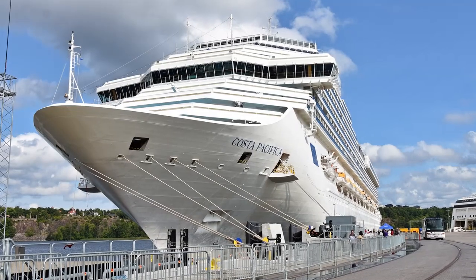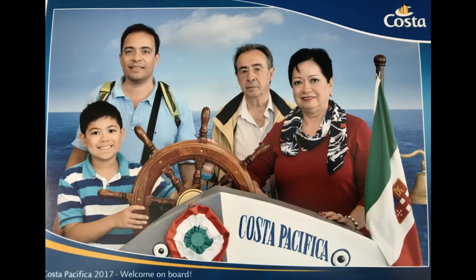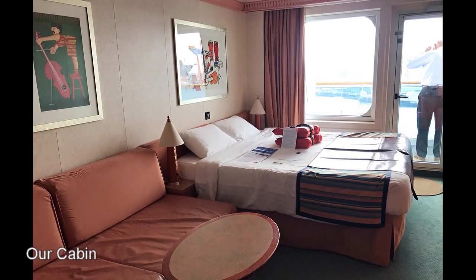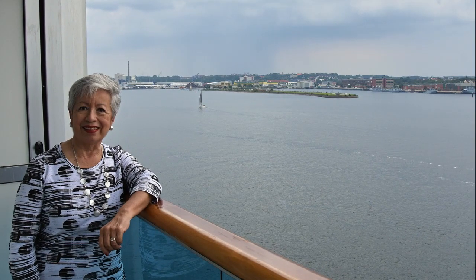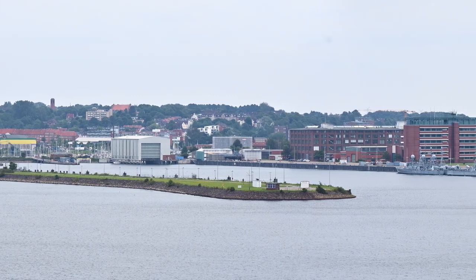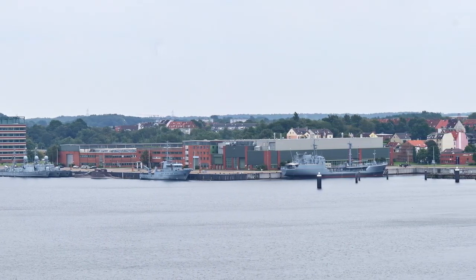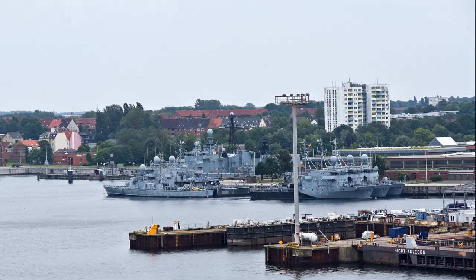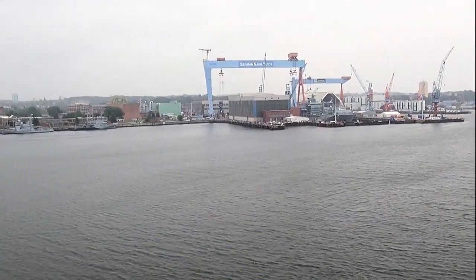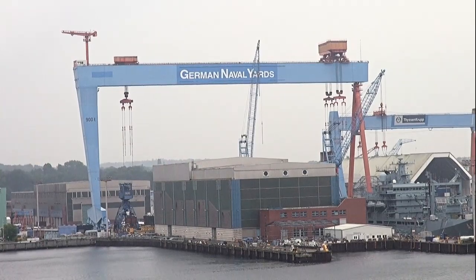Then it was time to board the Costa Pacifica. Our cabin balcony had views of the port of Kiel and the German Navy yards. Enjoying Danish chocolate as we sailed towards Stockholm.